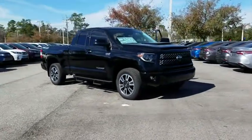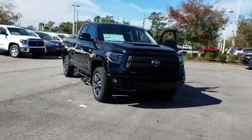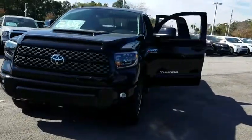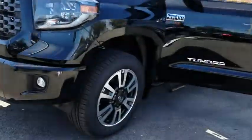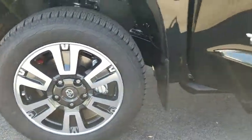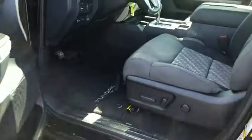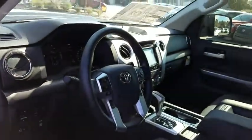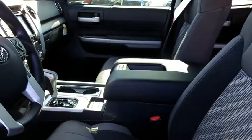2019 Toyota Tundra. Tundra has a number of unique features useful for those using it as a work truck, including extra large door handles, a deck rail system, and an integrated tow hitch. Included as standard are vehicle stability control, traction control, electronic brake force distribution, anti-lock brakes, and tailgate assist.